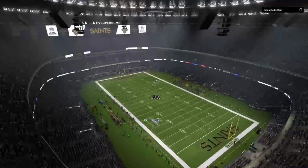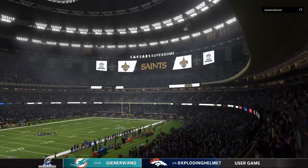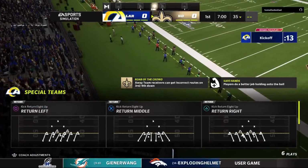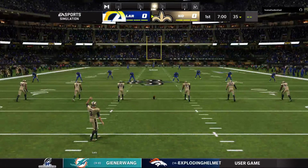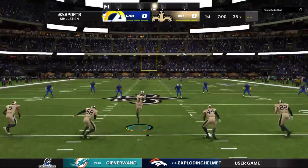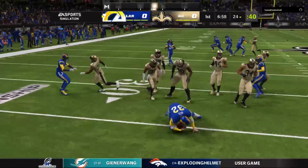Sports coverage of the NFL playoffs brings us to a sold-out and absolutely rocking Caesars Superdome in downtown New Orleans. Coming up, it's a battle to represent the NFC in this year's Super Bowl, and we've got a classic in store between the Los Angeles Rams and the New Orleans Saints. For the right to head to Los Angeles for Super Bowl 56, it's time for the NFC Championship game. Here we go. And a short kick taken at about the 16.